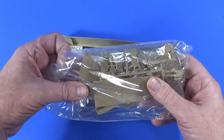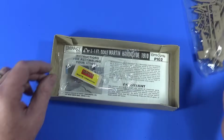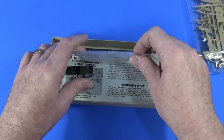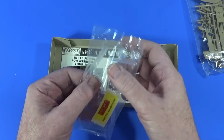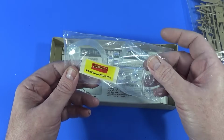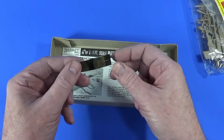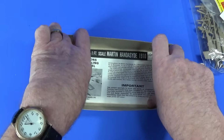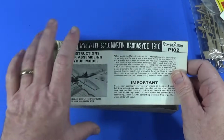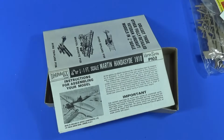So in a very modern way, there's a bag of plastic parts. There's another bag with some transparent plastic parts, which are the wheels and the display stand, which is interesting. There's a bit of card with some twine wrapped around it. Presumably this is for the rigging. And then the instructions. Let's have a look at all these bits and pieces in a bit more detail.